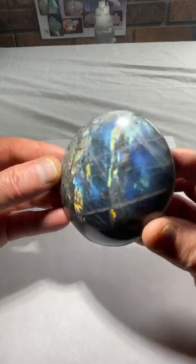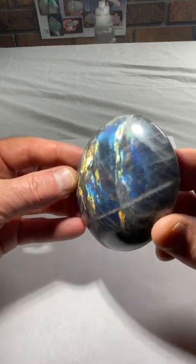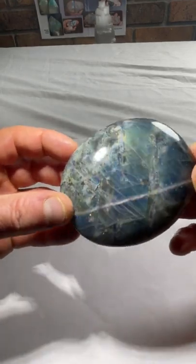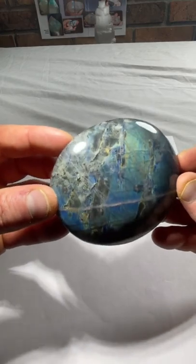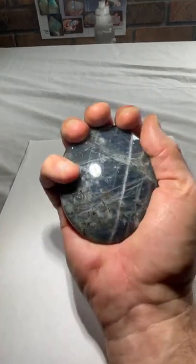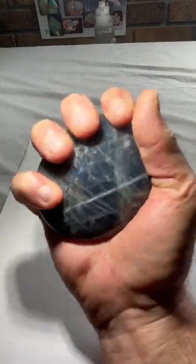This is like an aquarium, look at all this. They're so big. Oh my God, look at this. They're so big, look, it fills the whole palm. Wow, it's more than a palm stone.